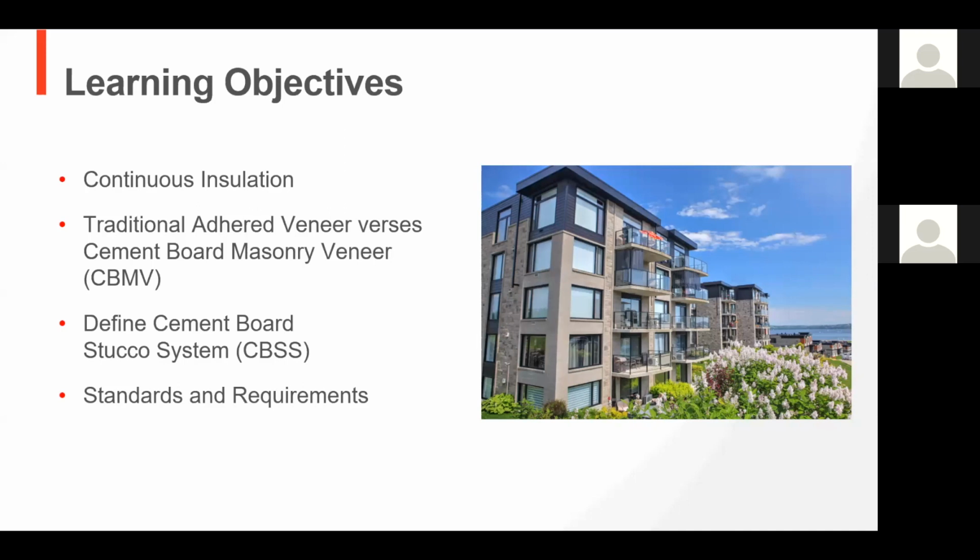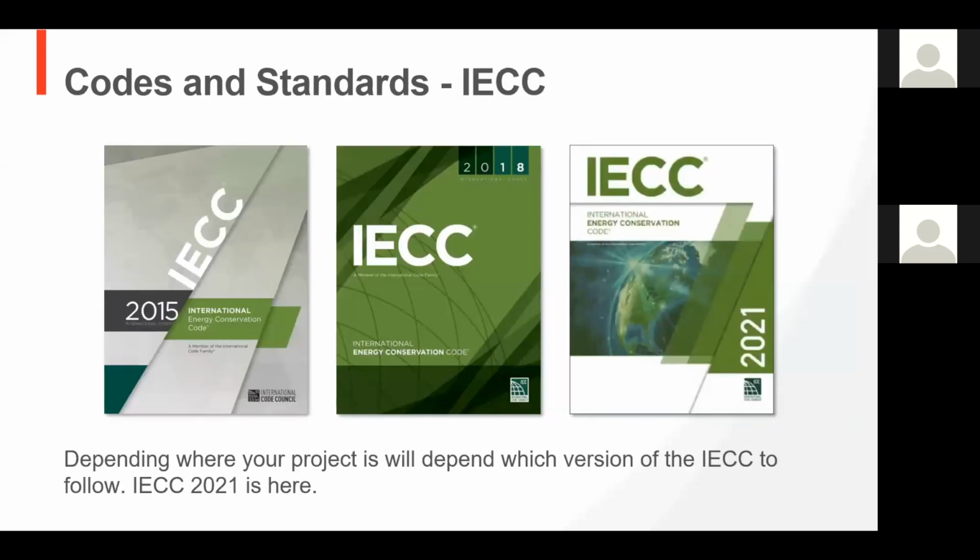A couple of underlying themes I think you're going to hear from both Frank and me is that these systems are simple to specify. They're, more importantly, simple to install. There's not a lot of parts and pieces. They're warranted systems. So I think you'll enjoy what you see. Lots of pictures today. And with that, Frank, I am going to turn it over to you.